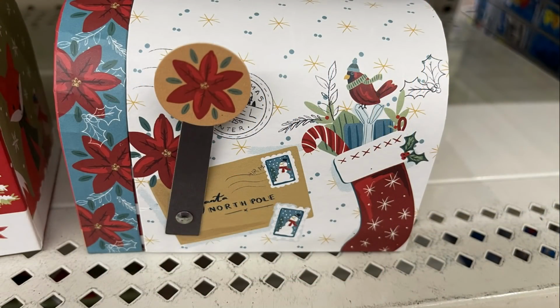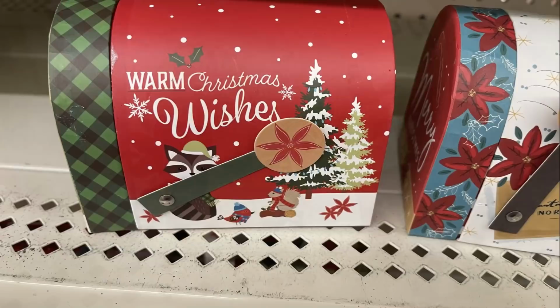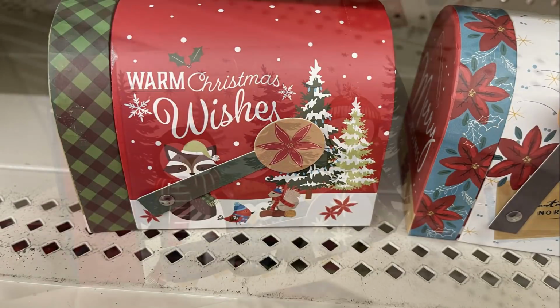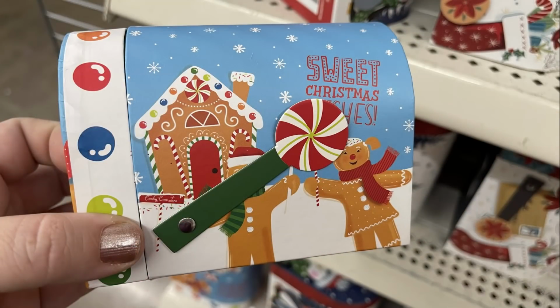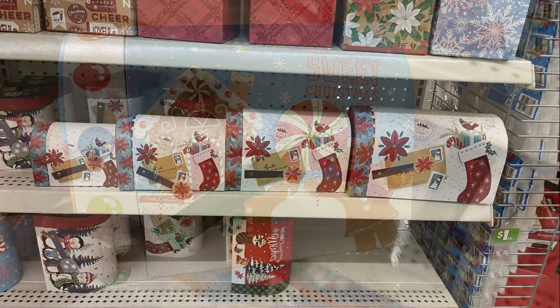They also had their cardboard mailboxes. There were 4 different ones, and they come in 4 different sizes. They had the small, medium, large, and the extra large.